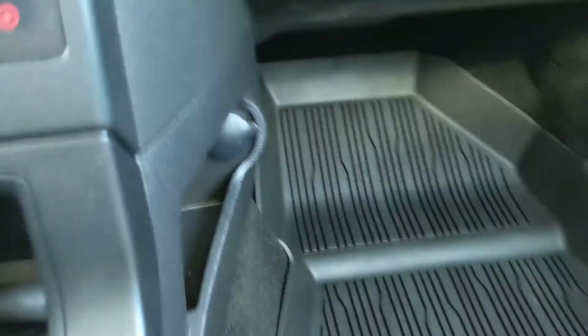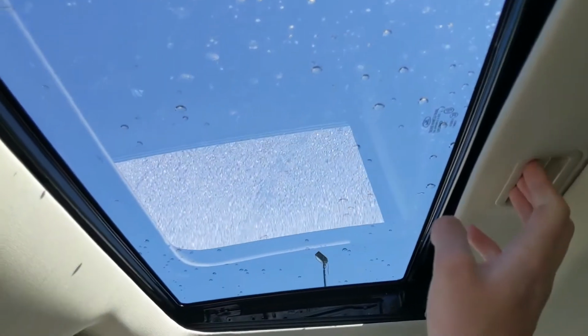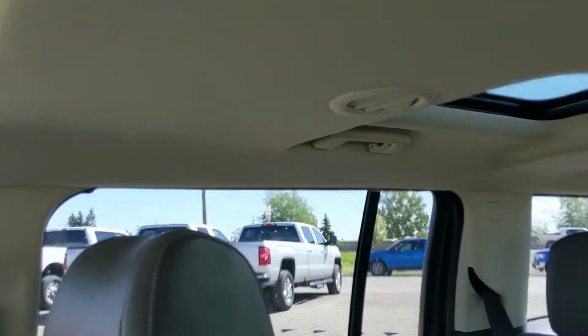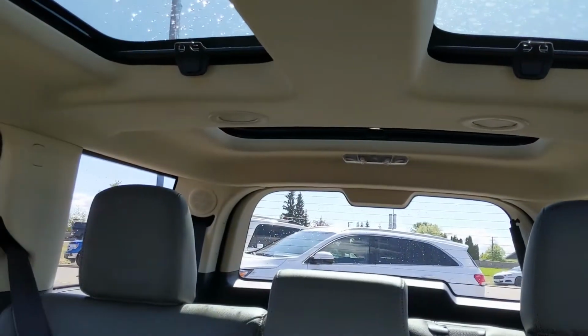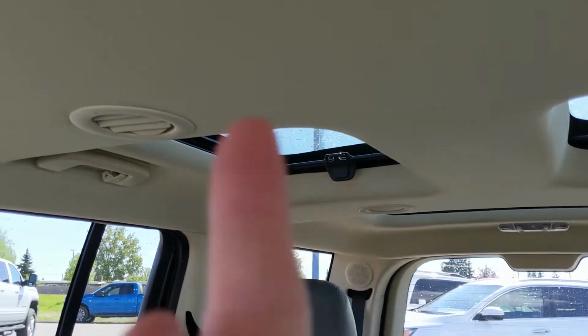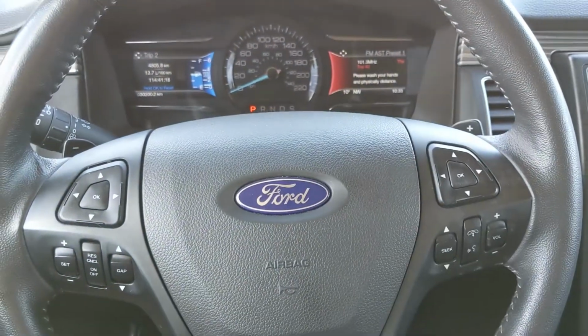And then you do actually also have a hidden 12-volt right here for your front passenger. And then last but not least, you do also have a nice panoramic sunroof, I believe, with it going all the way back there. All those shades can be closed and opened manually by your passengers as they like, but that should cover our look at the interior.